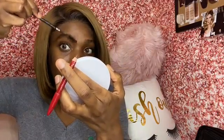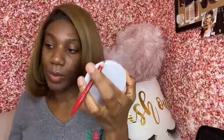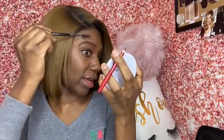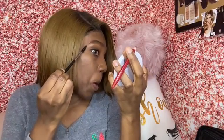So let's say if you feel like the front of your eyebrow is too much, if you were heavy-handed, you would just take the spoolie brush and brush it through. And I found that it creates hair-like strokes because you're brushing the makeup that you had added already. So it takes some away and creates that hair-like effect. You just want to brush it. All right.